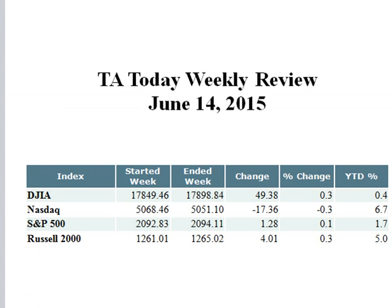We'll just see what the market wants to do, and we'll play it as we always do, based on what the signals are that are given to us.